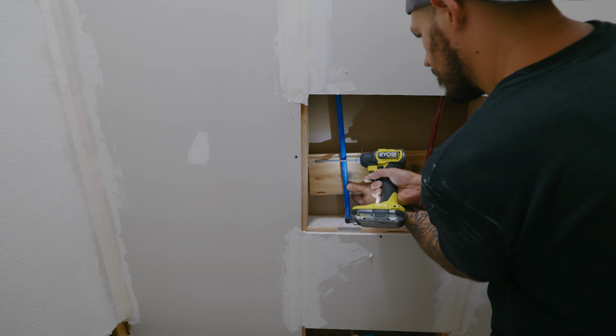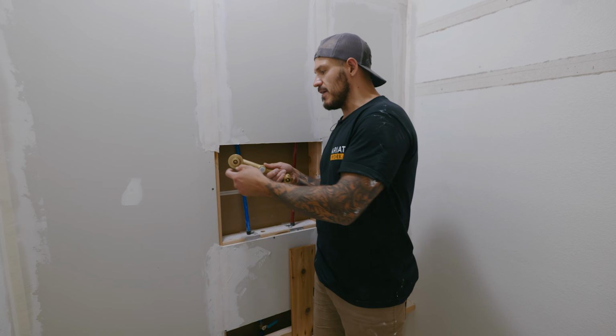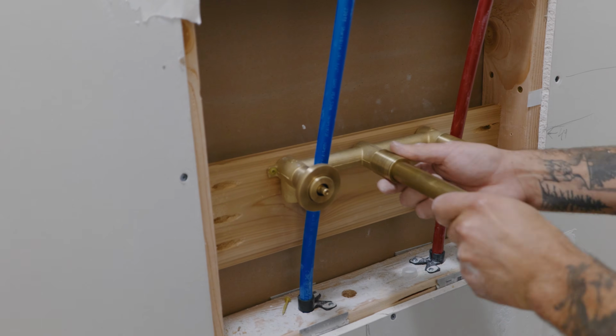We need a little backer board. So I'm gonna put this in the back with pocket holes, space it out accordingly. What I mean by accordingly, these have to come out far enough that I still have about a 1/4 inch, 3/8 of an inch, whatever the thickness of the tile backsplash that's gonna go on.